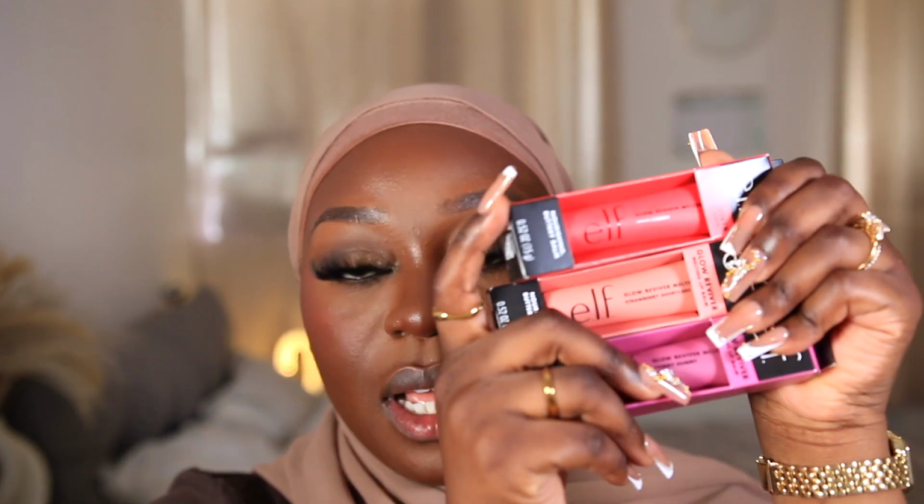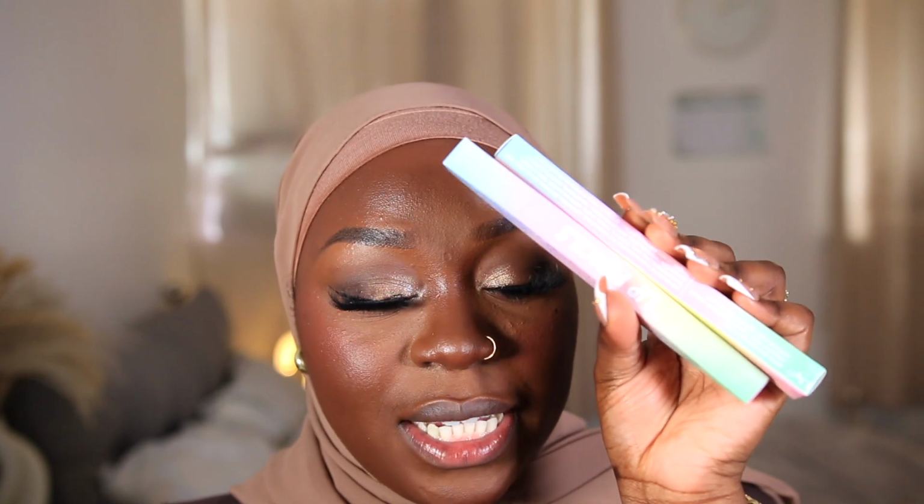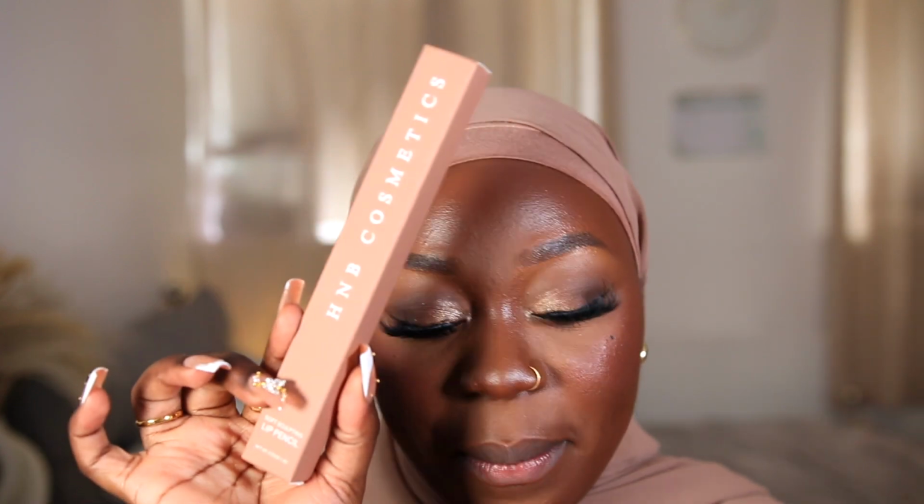Lastly, onto lips, I did pick up the new e.l.f. Glow Revival Melting Lip Balms. I got the shades Wild Cherry, Strawberry Shortcake, and Yummy Gummy. This is what they look like. Unfortunately, I don't think any of them will go well with this look right here. Actually, maybe Strawberry Shortcake. I also did pick up some new lip liners from TikTok. I got Tea from Natasha, and I've got the HIGEND Cosmetics Soft Sculpting Lip Pencil as well.